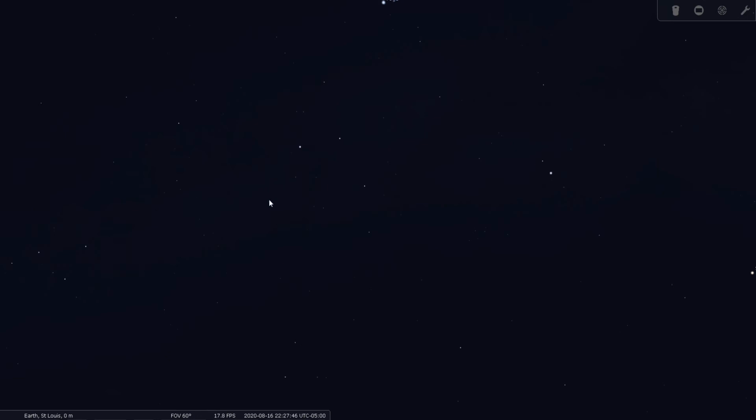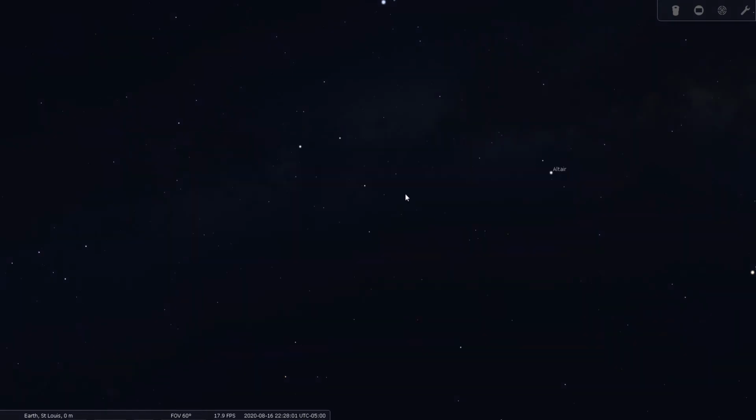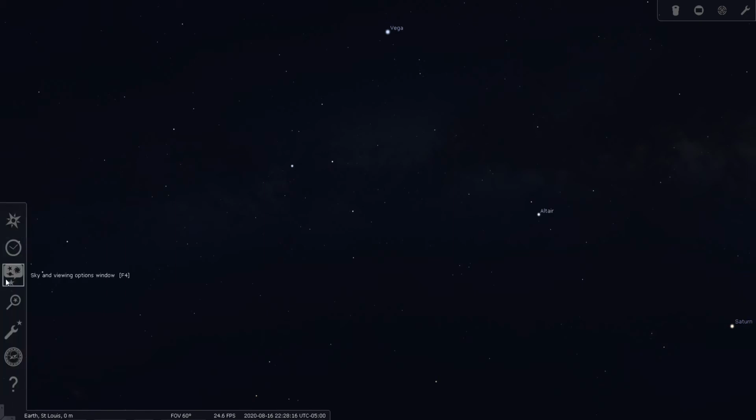So let's travel to a darker location to enjoy Cygnus even more so. Let's go a little further out in the suburbs. And at this point now, you can see that Cygnus is just chock full of stars, and it is in this really, really large swath of Milky Way. So let's look for another double star, 61 Cygni.